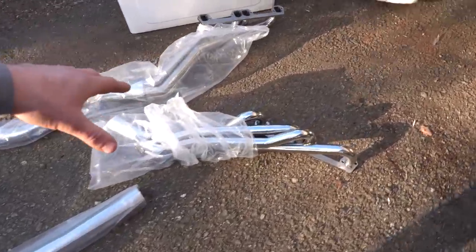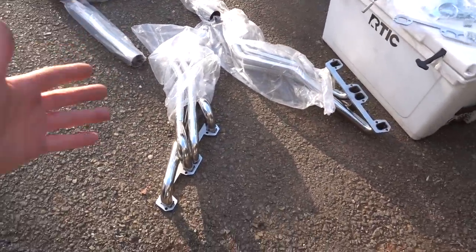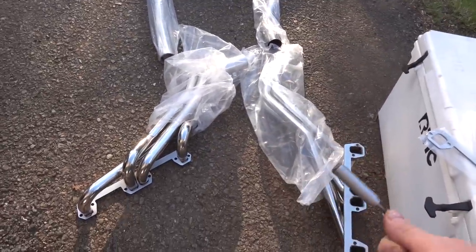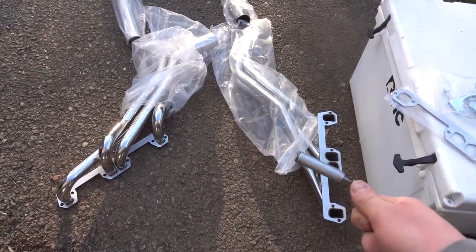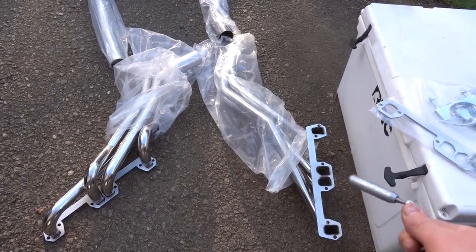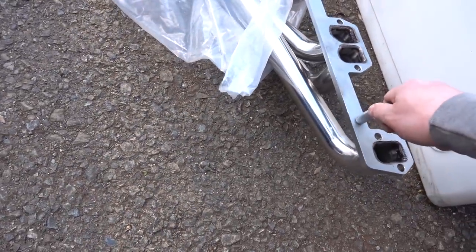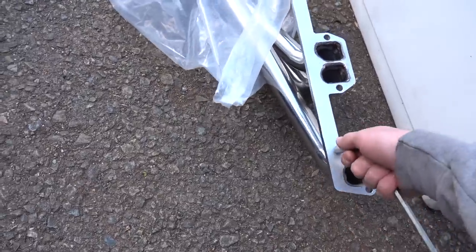The nice thing about these headers is they're supposed to be stainless. Now, like I said, they're like Amazon eBay headers, so we got our trusty magnet to find out. If you know anything about metal, stainless can come in a 400 or a 300 series. A 400 is typically what your exhausts are. This specifically said it was 304. So if it's good 304 stainless, it shouldn't be magnetic, and that's magnetic. That kind of sucks that it is.